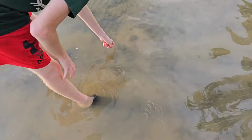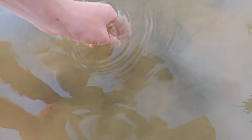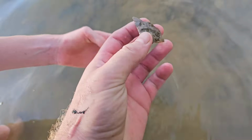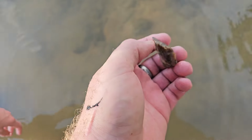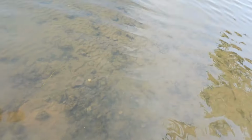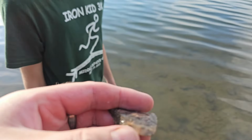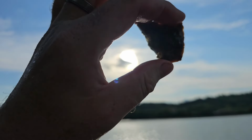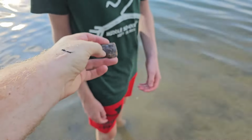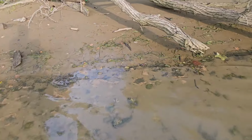Where at? Bub says he's got a big one right down in there. Get it for the mud does. Oh. Yeah, it's like a celt or giant triangle. That's a real nice one. Real pretty too. Put that up to the sun. That's kind of translucent, but barely on the edges. There you go, bub. All right, Bub's really finding it.